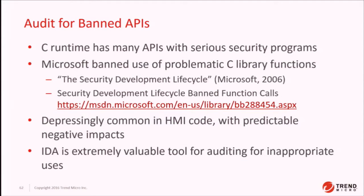Also, audit for banned APIs. Go look for the sprintfs. Go look for the strcopies. Use IDA to trace the tainted data back and see if you can get to the source of these unsafe copy APIs, if you can get to those from attacker-supplied data. IDA's great, just, you know, it's wide open, people.